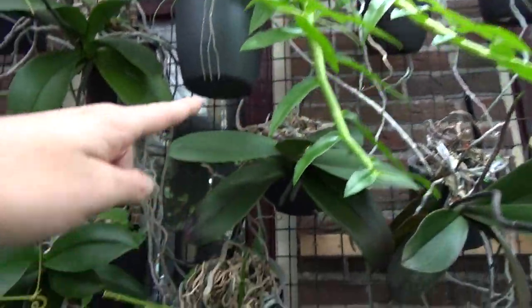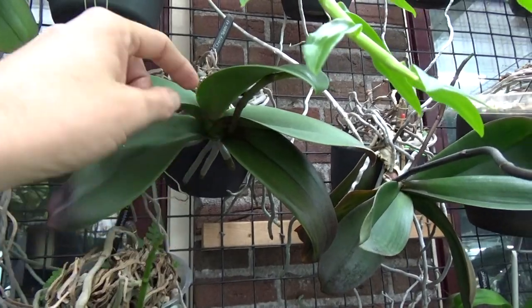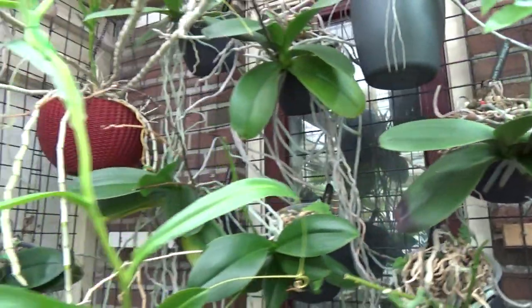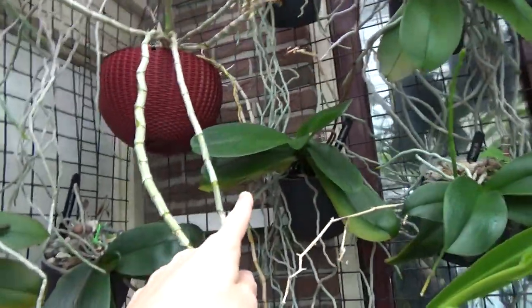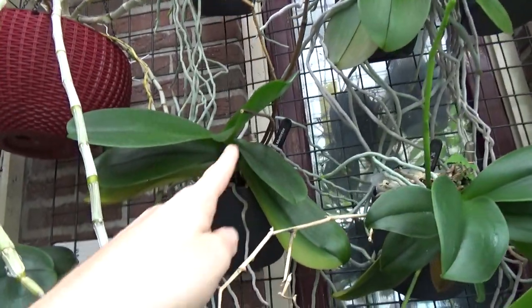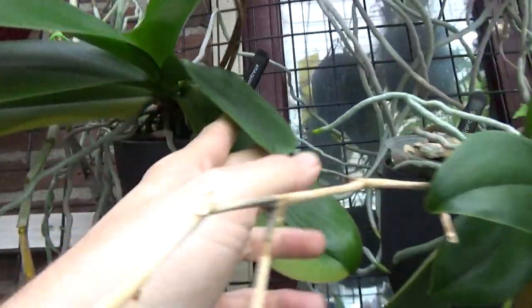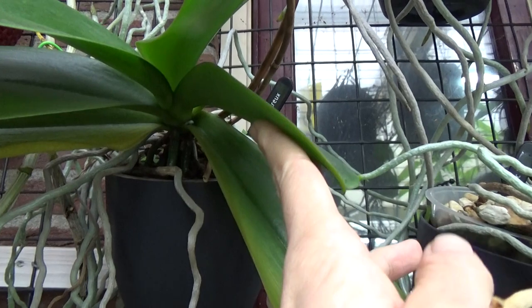That's a dendrobium. But then underneath here we have another phal, and it's in spike. Then we go over to this side. We need to look at this one. It has an old spike. Old spike. Oh, I see something. Yes. How do I catch it on camera?